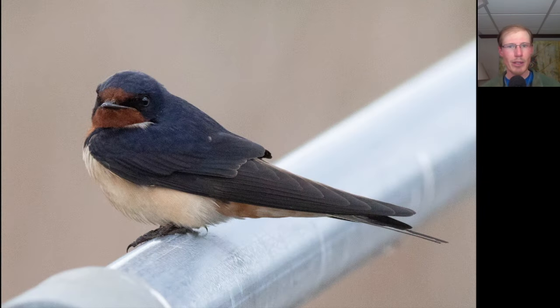Here's a close look at a barn swallow that was perched up on the railing. You can see overall they're blue on top with a red forehead and throat, kind of a pale underside to the body. You can see very long wingtips, and the tail sticks out even beyond those.